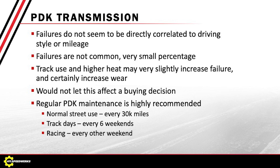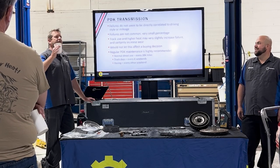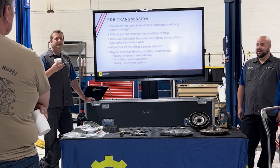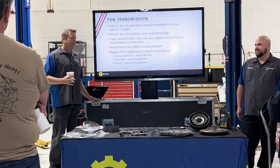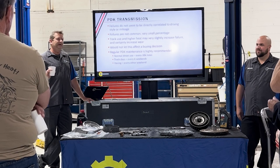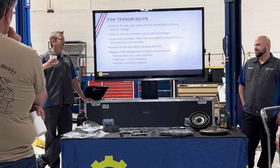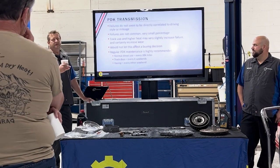It's a very, very small percentage of failures, so I wouldn't let that change my buying decision at all. It's not something you really need to be worried about. It's a very low percentage, but it happens. And to be fair, the cars we have in the shop right now are from New Jersey, Massachusetts, Florida, Texas, California. So it's not that they're all coming from Atlanta. The repairs we're doing are coming from all over the country. It's still just a sliver of the PDKs out there. Track use with the higher heat might slightly elevate it, but it's really increasing wear more than anything, and it's still an imperceptible amount because these clutches are not slipping a lot.